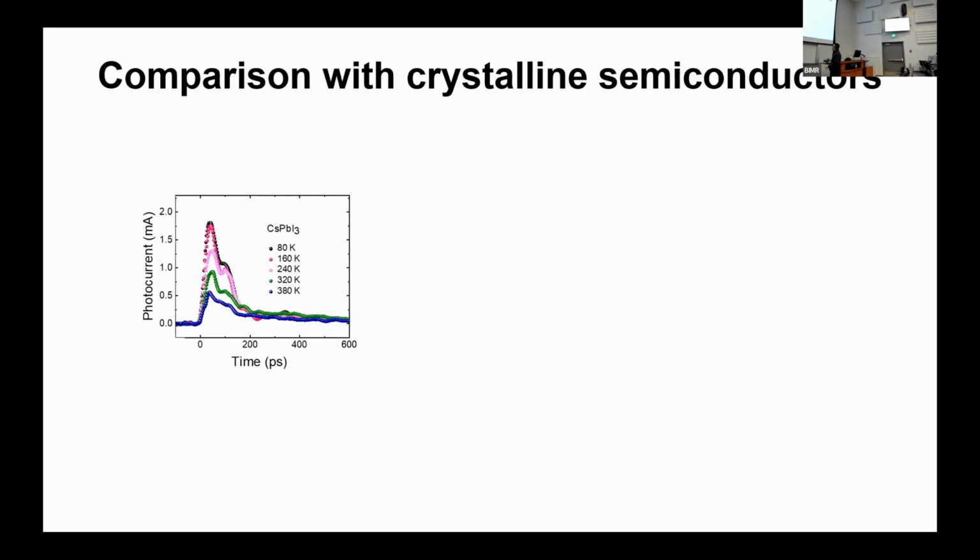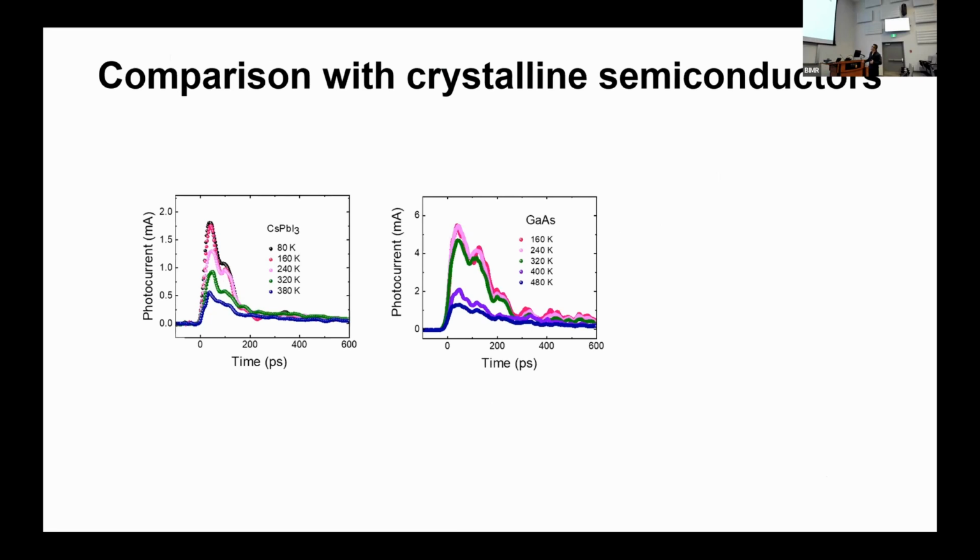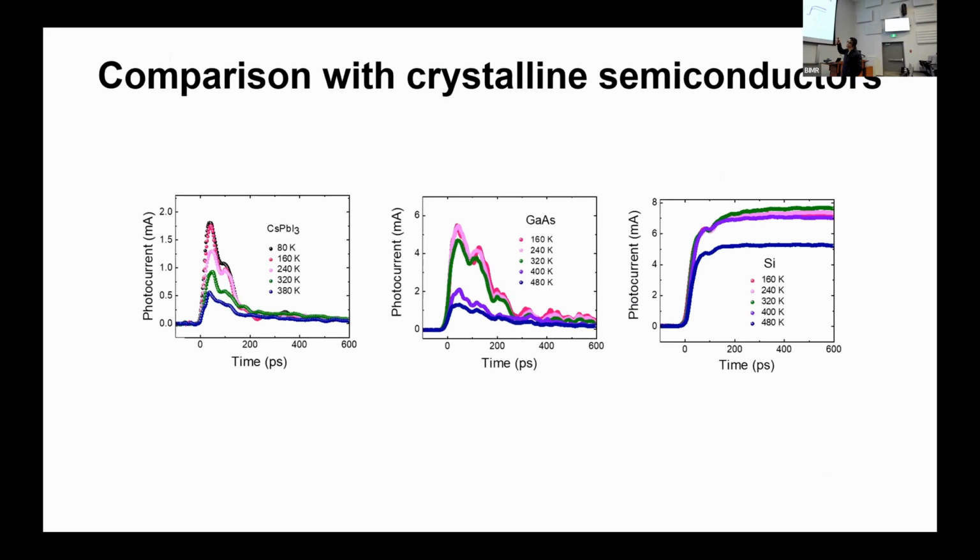Okay, I think this is really familiar to many students. We also make a comparison with gallium arsenide and silicon, because they are all inorganic semiconductors. So what is the difference?